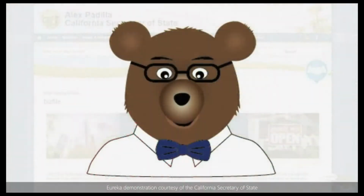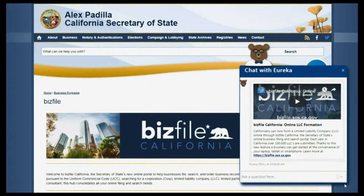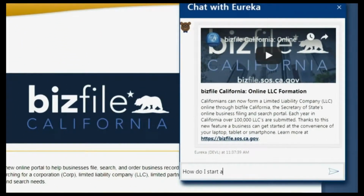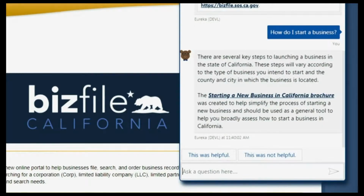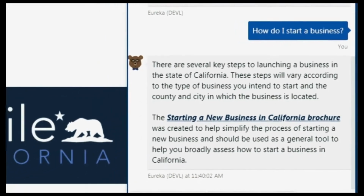Eureka is our chatbot. Using artificial intelligence, it is an easy way for our customers to get information about business entities and trademarks. Eureka can help you navigate our website and connect you to the information you need quickly and easily. Powered by Microsoft's artificial intelligence, Eureka is a smart search assistant who uses your search inquiry to pull up the most relevant, useful information.